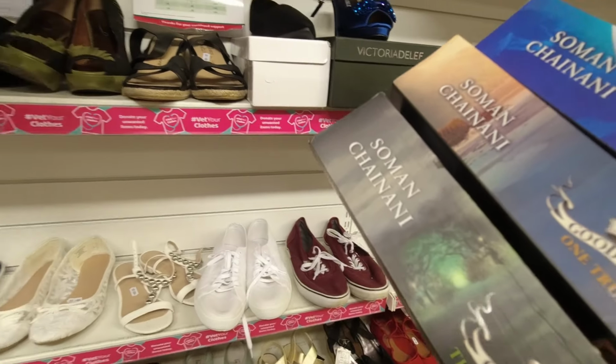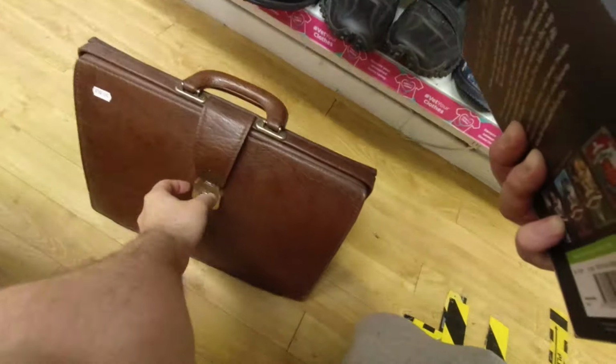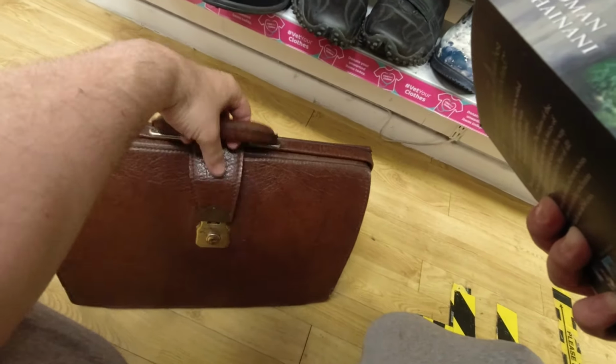So I'm just cutting in here with a quick commentary because the music was too loud. I found this. It's a doctor's bag, and these can sometimes do really well.